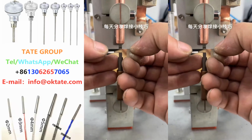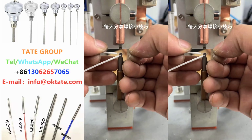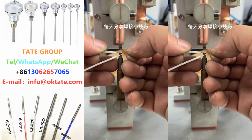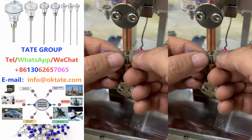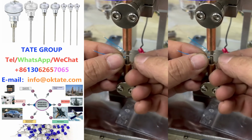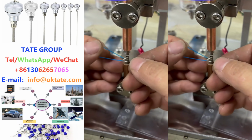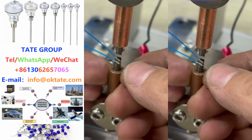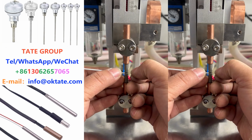Are you constantly battling with inconsistent weld quality, wire breakage, and high defect rates in your temperature sensor production? Faulty welding can lead to unstable resistance values, increased material waste, and costly rework, all of which hurt your production efficiency and bottom line. Leading global temperature sensor manufacturers understand that precision welding is the key to high-performance sensors.